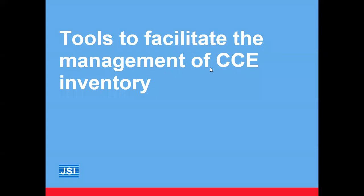So we'd like to find out from all of you some information about tools that you might have or use to manage your cold chain equipment or your vaccine program. You see a list here of some different tools. We have the cold chain inventory gap analysis tool. We have the vaccine volume calculator. We have an EPI logistics forecasting tool.